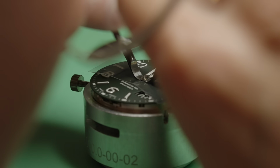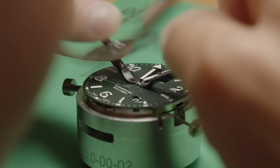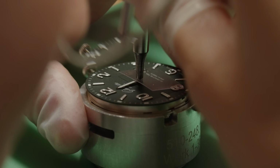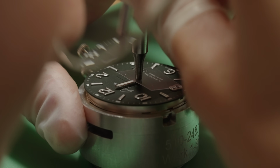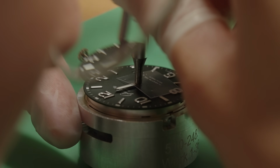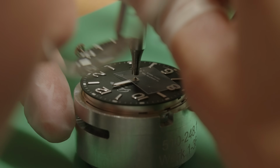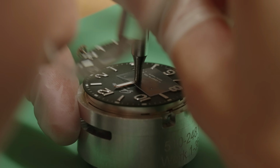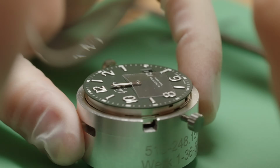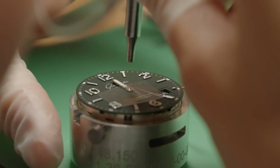Exactly. And you're always putting down this protective film beforehand, so there's no scratching that could take place. You're so right, yeah. And now she's adjusting the height, without touching the dial. We cannot have any slight changes to the left side or to the right side, otherwise the timing is not correct.